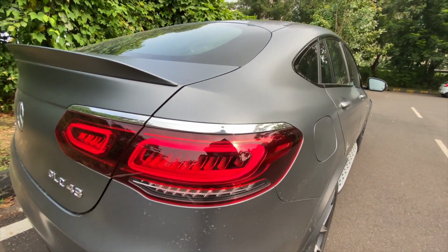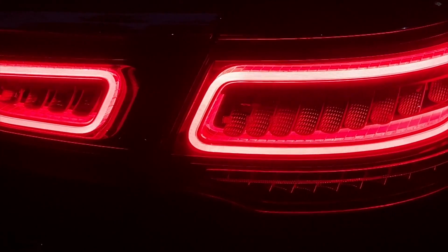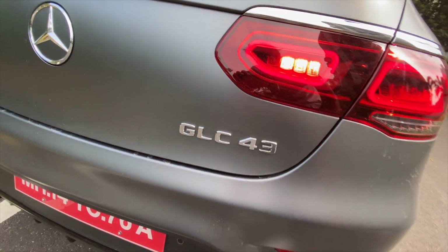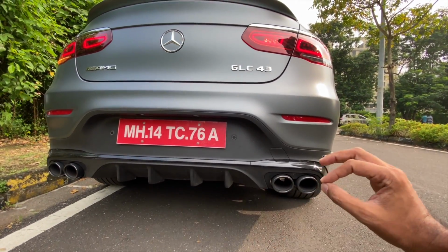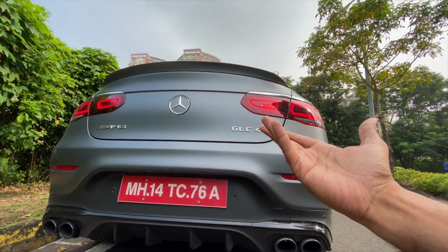The tail lights at the rear. The tail lights are always at the rear. What are you talking about? Real nice attention to detail. Looks fab at night. Get this chrome lining as well. GLC 43. And you've got quad exhausts on this car. Yeah, four exhausts on this car. Functional, of course. There's a diffuser. Reverse parking sensors. Where is the reverse camera?